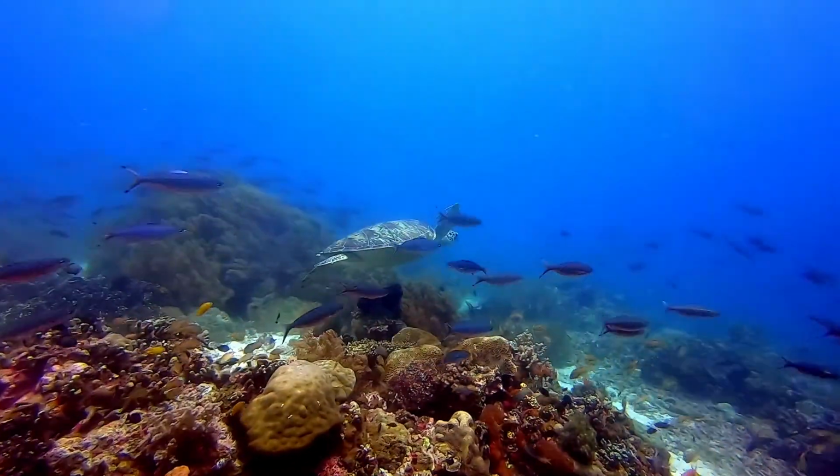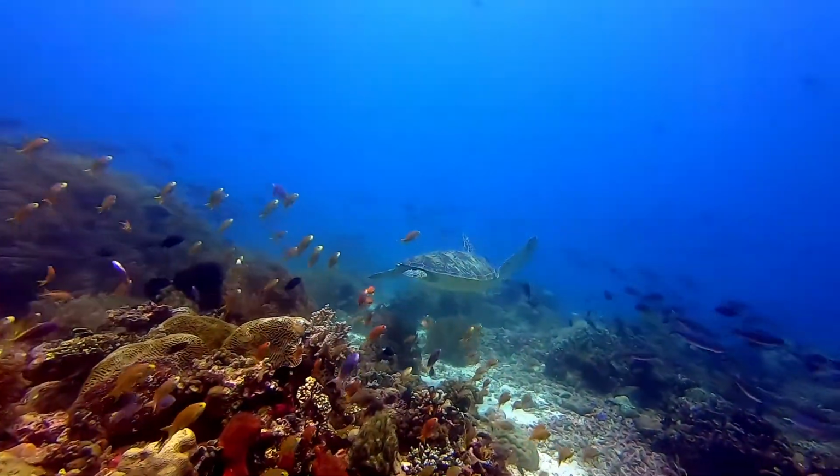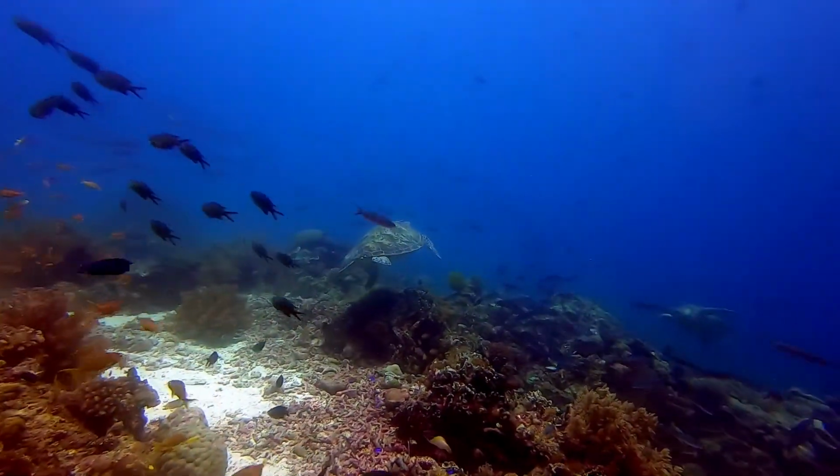Also found in the reefs around Balicasag Island are the green sea turtles, one of the largest species of turtles, growing up to 1.2 meters long and weighing up to an enormous 130 kilograms.